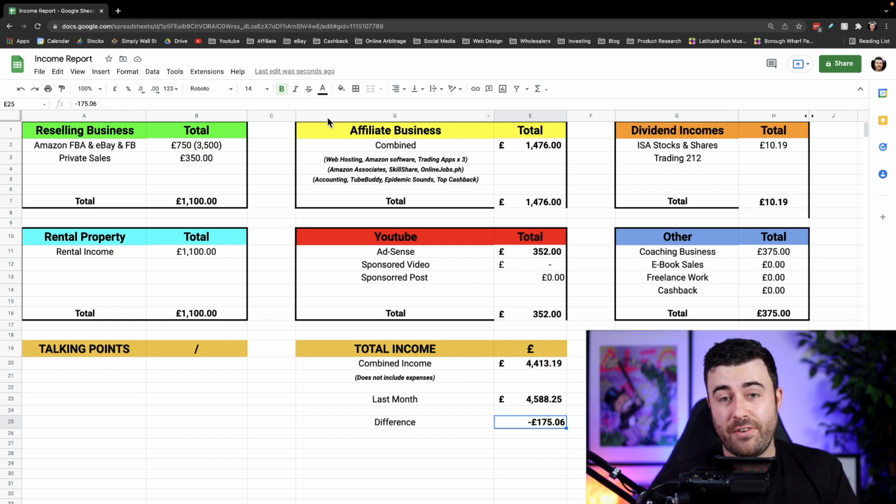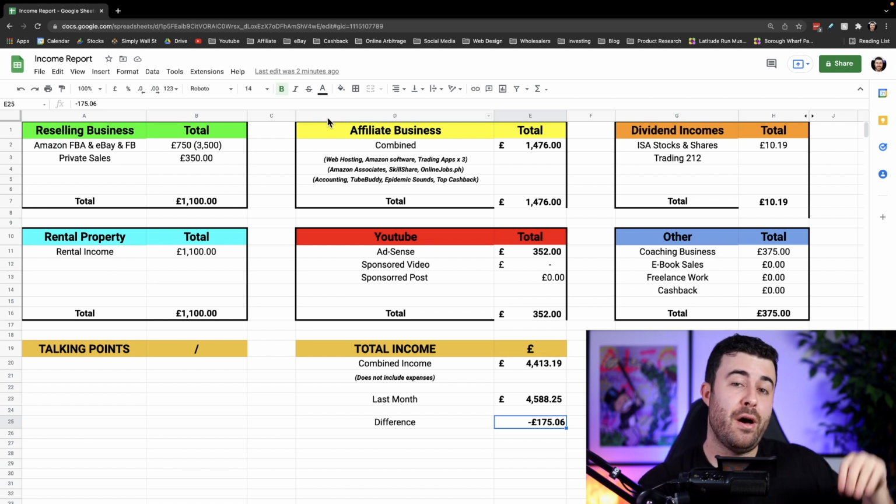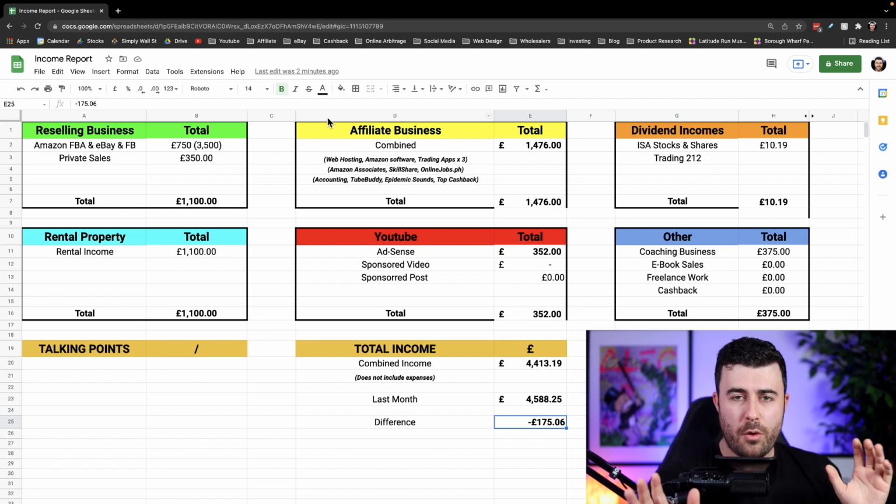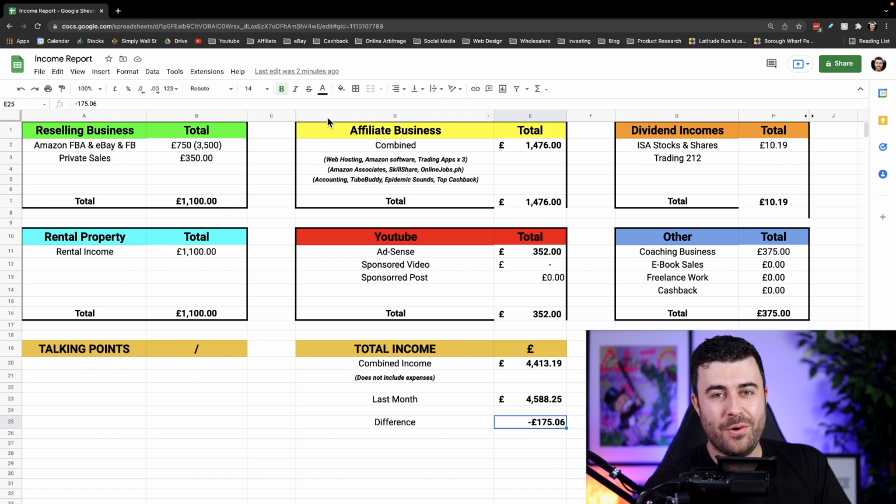Now, for me, I'm very happy with that. When I take a look back at my software developer job, before I did all of this, I was getting paid around £2,800 a month before tax. So the fact that I can combine all of these incomes to create an income that is higher than my previous job, and the fact that I don't have somebody standing over my back telling me what to do, is something I will definitely take all day of the week.